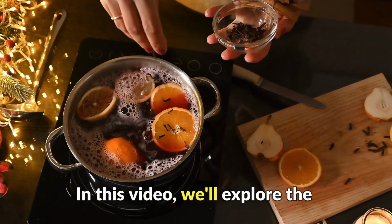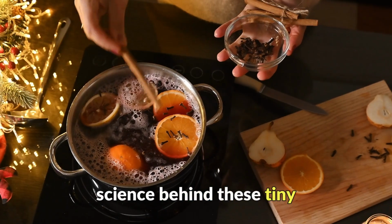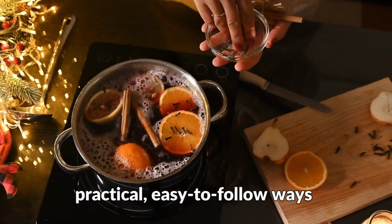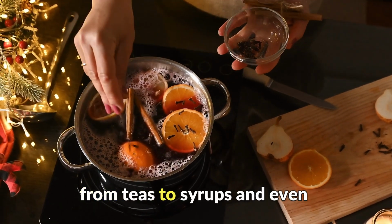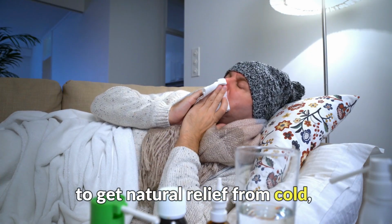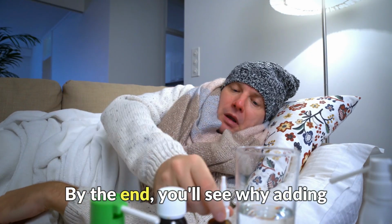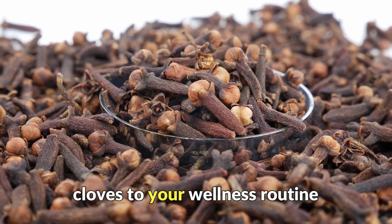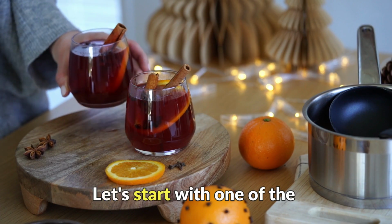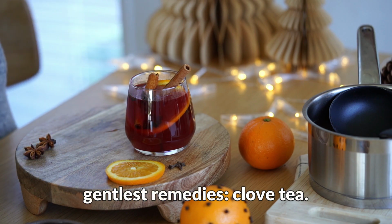In this video, we'll explore the science behind these tiny but mighty buds and break down practical, easy-to-follow ways you can use them, from teas to syrups and even steam inhalation, to get natural relief from cold, cough, and sore throat. By the end, you'll see why adding cloves to your wellness routine is a smart, science-backed choice. Let's start with one of the gentlest remedies, clove tea.